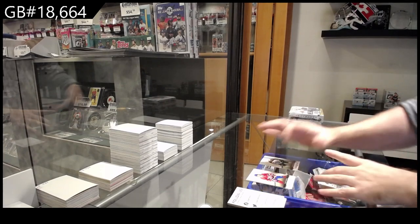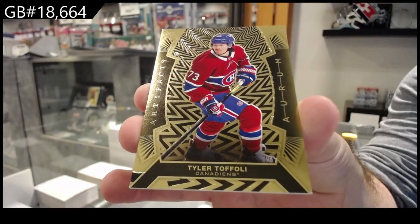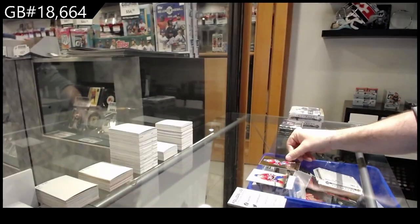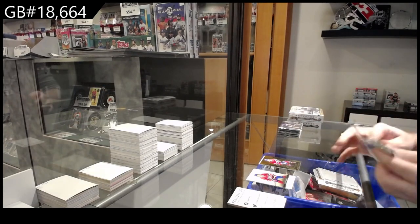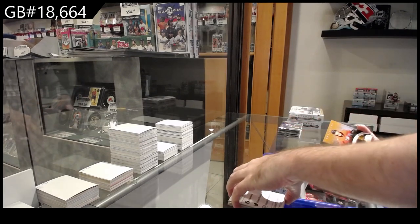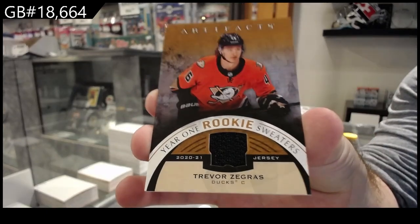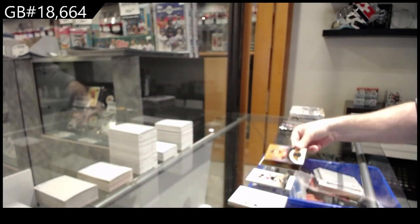We've got an Aurum Tyler Toffoli, Montreal. Aurum. Is the Montreal game 1-0? Or what was the score in the intermission? I didn't see what it finished off at. Very nice start. Year 1 rookie sweaters. Trevor Zegras. Anaheim Ducks. Very nice.